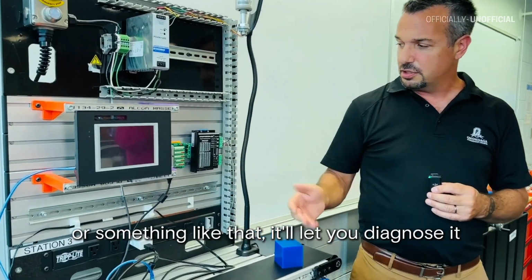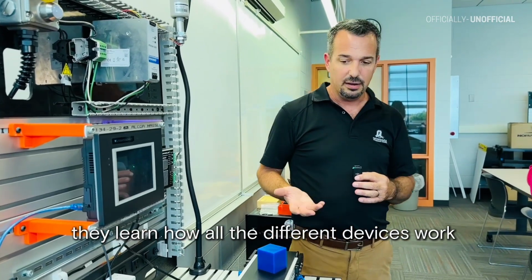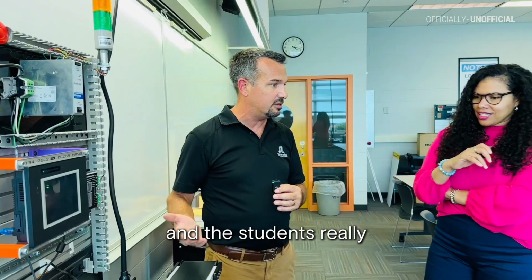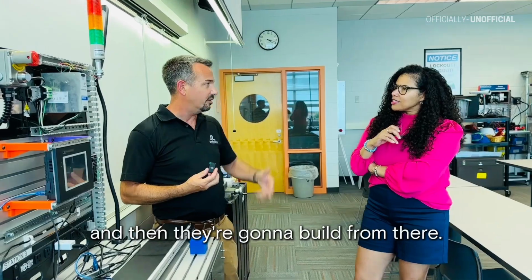It'll let you diagnose it, but they learn how to wire it. They learn how to program it. They learn how all the different devices work. And again, this was pretty new last semester, and students really had a great time learning how basic automation works, and then they're going to build from there.